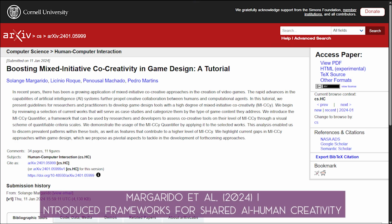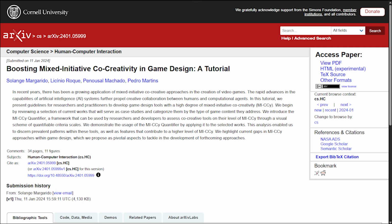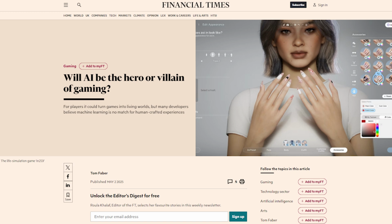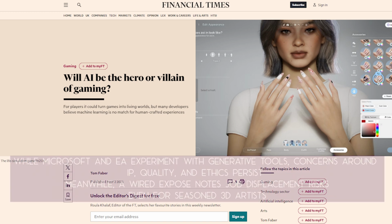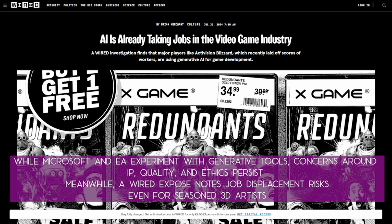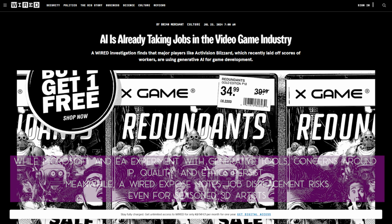Experts call for mixed-initiative workflows. Margarito introduced frameworks for shared AI-human creativity. Hayes and Pokuta call for clear roles in co-creation. Even large studios remain cautious, according to the Financial Times, while Microsoft and EA experiment with generative tools. Concerns about IP, quality, and ethics persist. Meanwhile, a Wired exposé notes job displacement risks even for seasoned 3D artists.